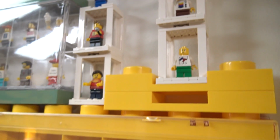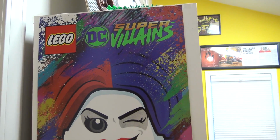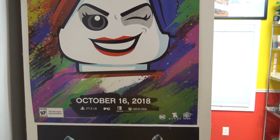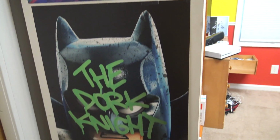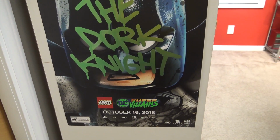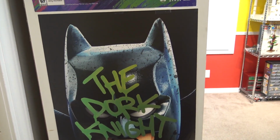Now let's come inside here, and we can start right here with a couple of cool posters that we picked up at Comic-Con last year. There are a lot of various Lego things given away at San Diego Comic-Con every year. These couple posters were some of our favorites for the DC Supervillains game that they were pushing really hard and advertising at Comic-Con.